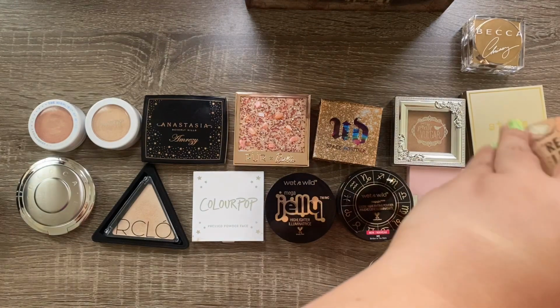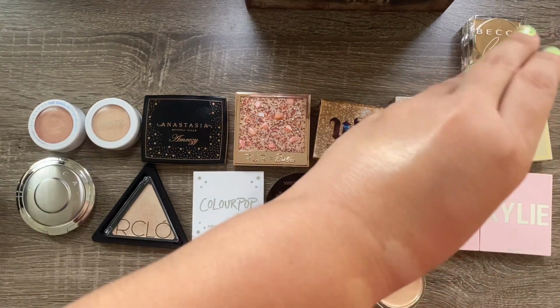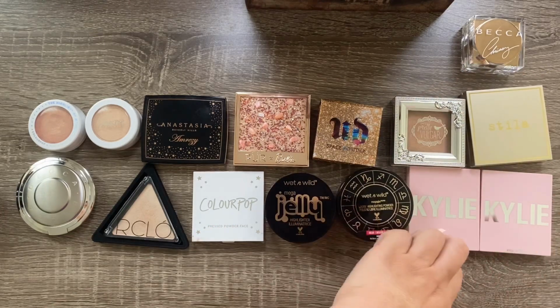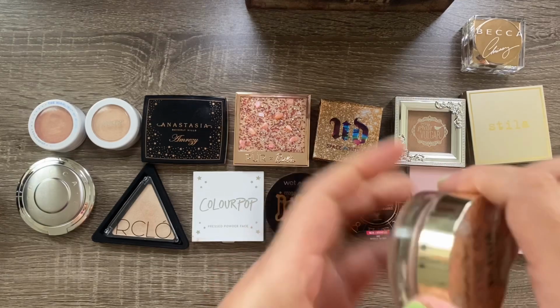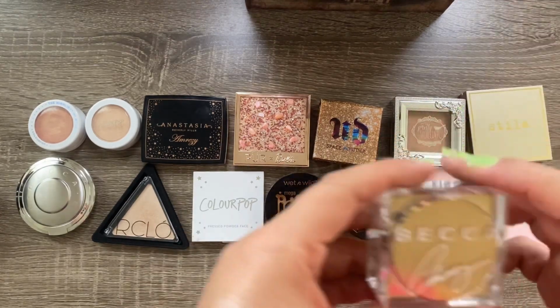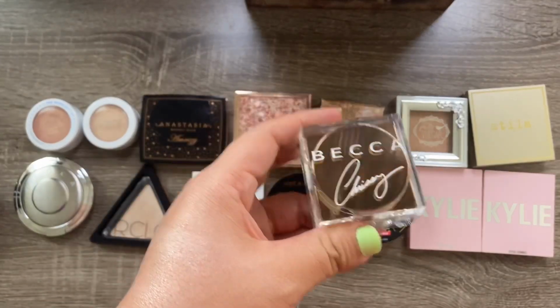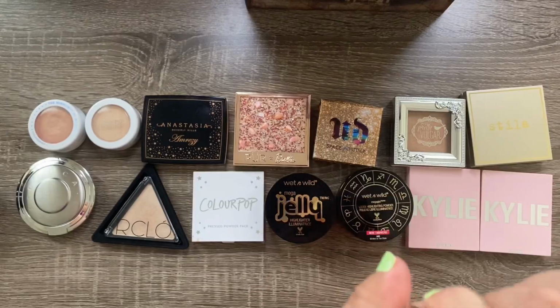going to keep it. It's like a cream highlight, and I love to use things like this when I'm not wearing a lot of makeup but I do want to look glowy, so I am for sure going to keep this one. I also have this Becca and Chrissy Teigen loose highlight, and this is in Cinnamon Sugar.